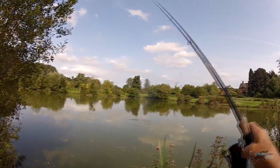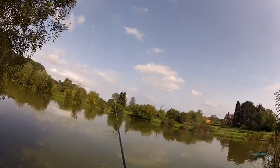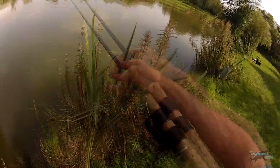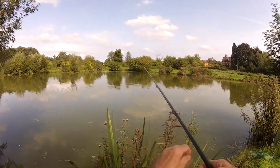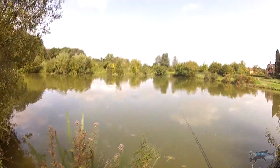Decent fish. Now there's several bits of bread out there, and I'm going to put mine somewhere in the middle of them, just so they feel confident. I think what I would do, move to this swim, just to the side, in between each other. This shields my body a bit.